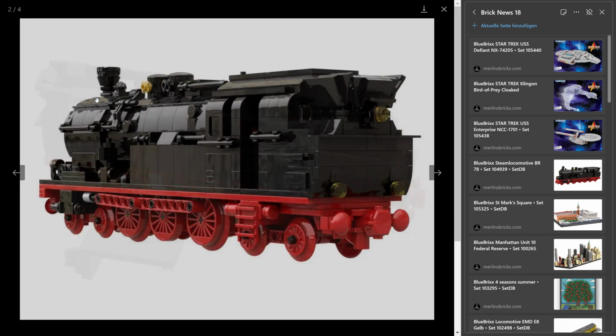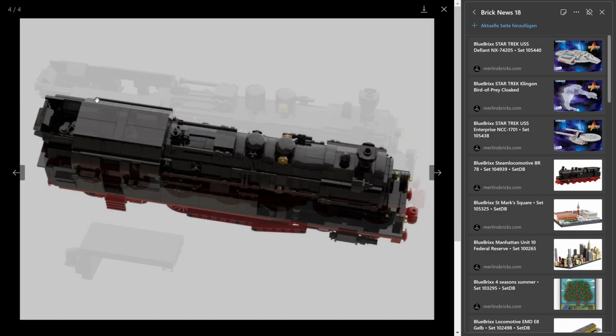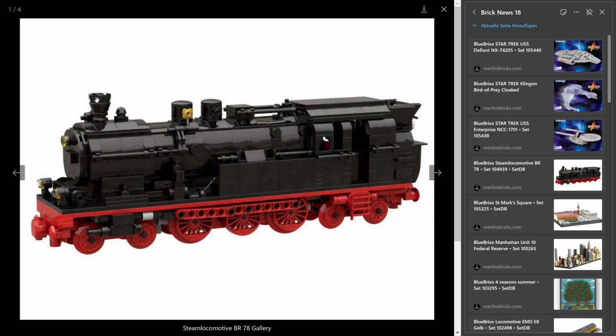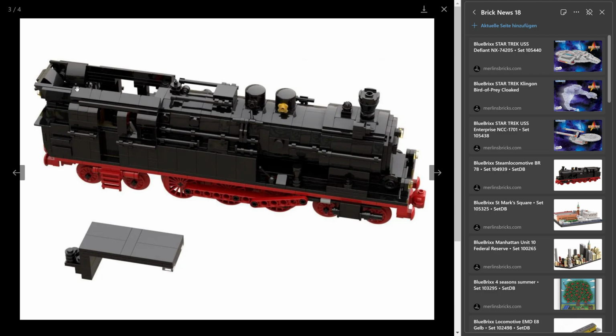Yeah, this is from BlueBrixx. Now let's come to the model. This is, as far as I can tell, an 8-stud model. So that thing is quite a behemoth. I mean, it has more than 1,000 pieces. So for the 8-stud train fans out there, a traditional German-Prussian locomotive, I think this is good news that this thing is finally available.